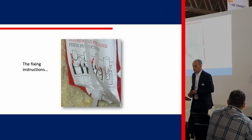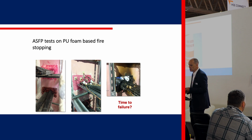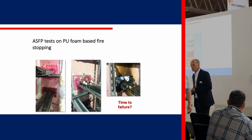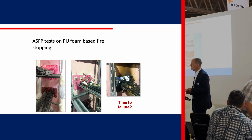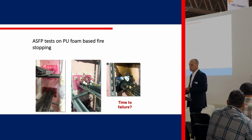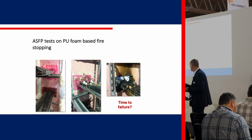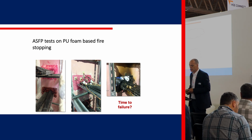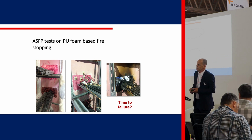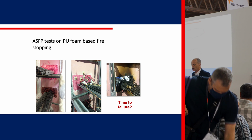And we've seen a number of those applications where the PU foam is being used. Now the PU foam says on the tin 4 hours, but what we need to understand is that the materials need to be used in the application that they've been tested against. And I don't know if you can see, but it provides the calculations of the aperture width and the aperture depth and what the actual performance is at that particular time.